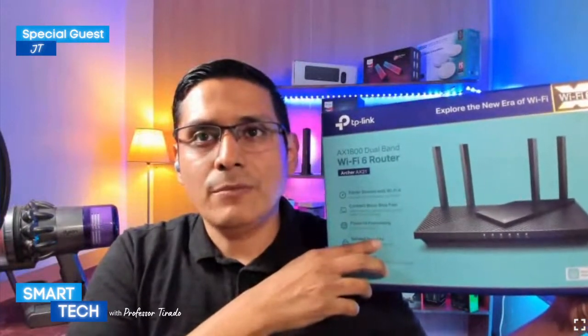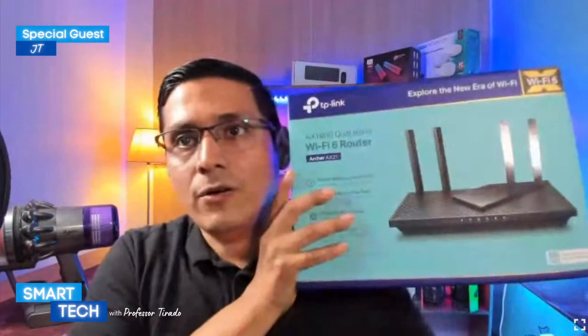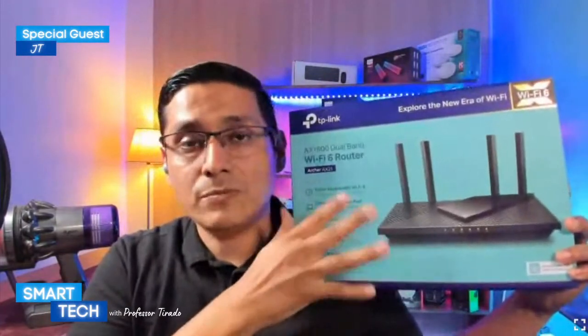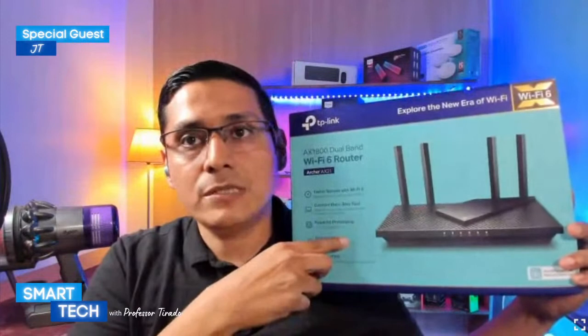So if you're in the market for either a Wi-Fi mesh, the Deco right here, or this Wi-Fi right here, AX1800, this is for a small room, small apartment, you may want to consider purchasing either one or adding it to your shopping cart or wish list for later purchase.